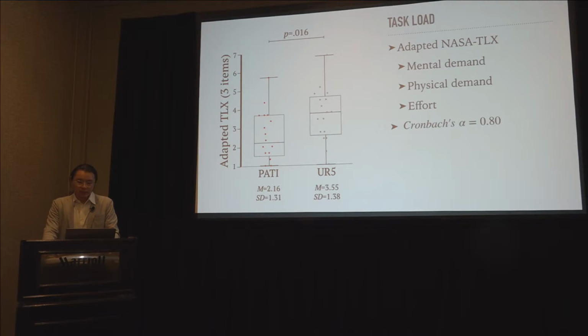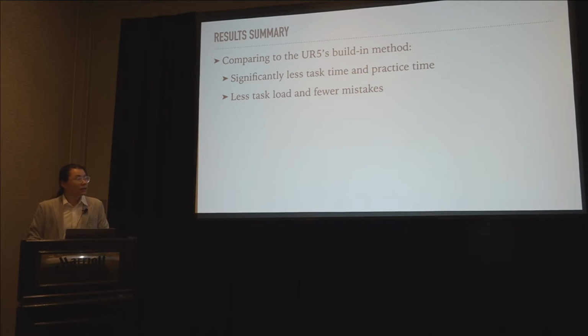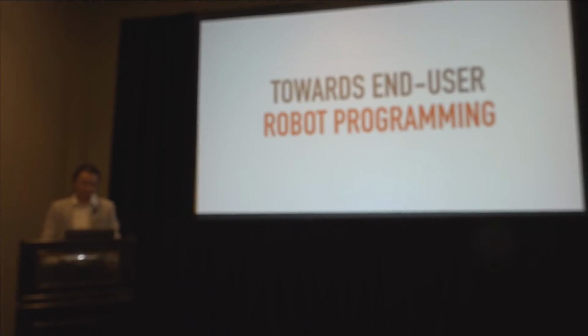Regarding usability, we measured task loads using the NASA Task Load Index. We found that the users reported less task load using the PATI system compared to the UR5's built-in method. To summarize, our results highlighted that the PATI system could improve the task performance and user experience in robot programming.